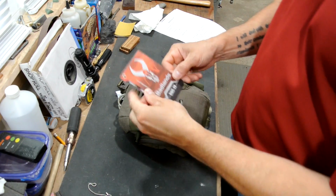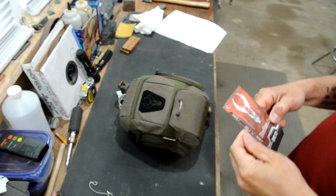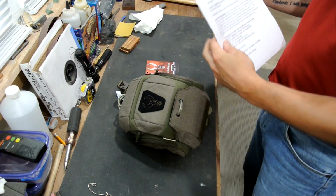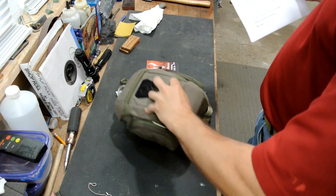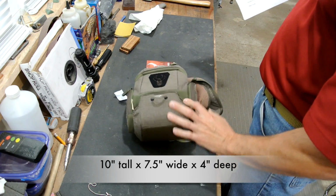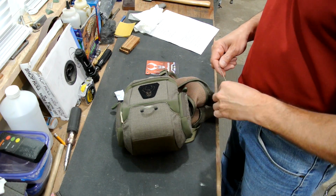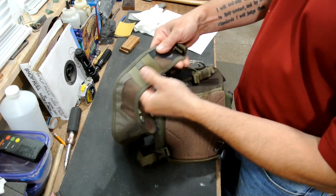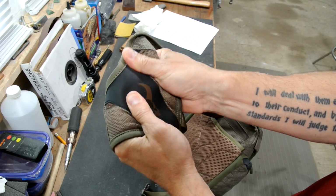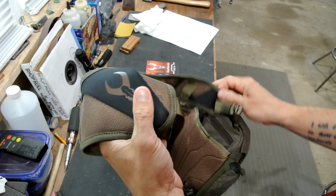So again, this is called the Badlands Bino XR, and a really nice looking piece of kit. Now, I had a little cheat sheet here, of course, to give you some dimensions and things like that, but it's going to be 10 inches high, 7.5 inches wide, and 4 inches thick. It's made out of a lot of the same stuff their backpacks are made out of, which is that Hypalon, which is the material that you find here. It's this kind of material right here. This is called the Hypalon. Really, really durable, even under really extreme cold conditions. It doesn't get brittle and such.